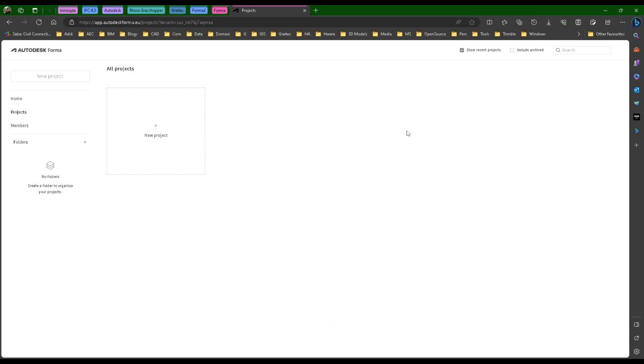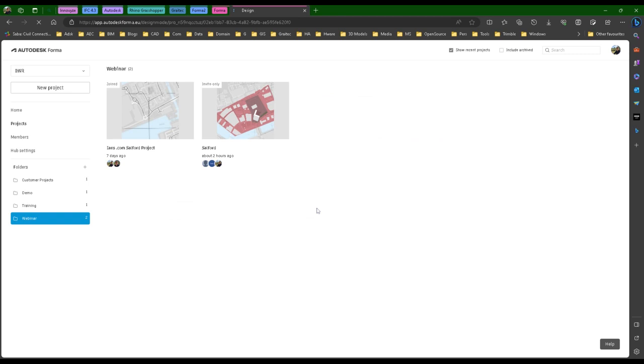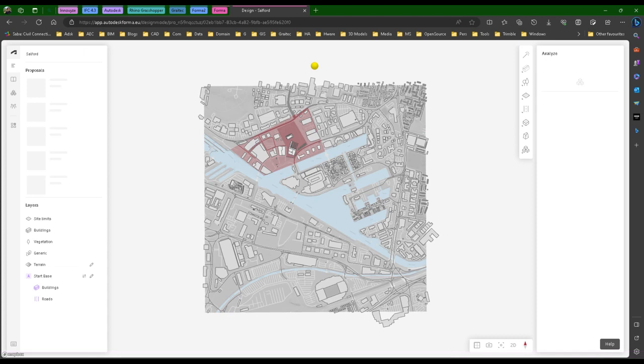So let's just go into the project and have a look at how it looks. So if I go into my webinar, my Salford one, this is it loading here. Oh, I should be in a different one. Let me go to this one.